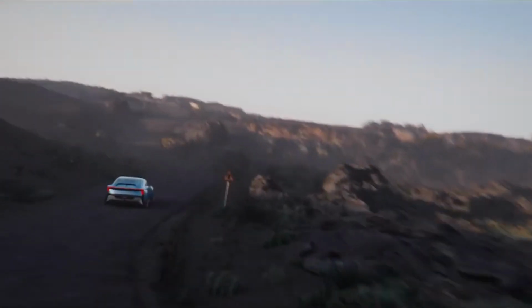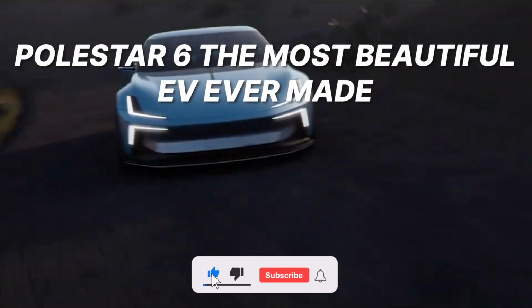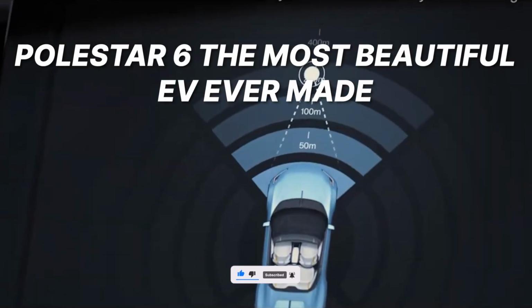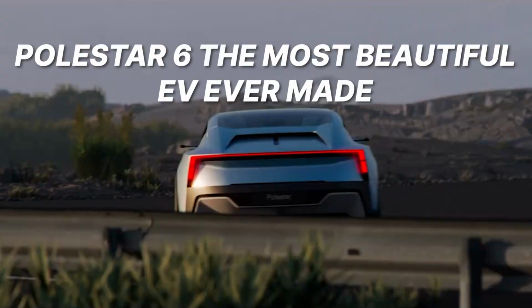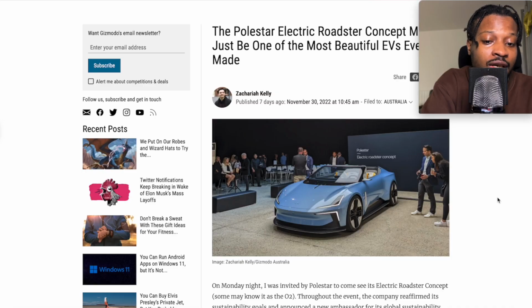That's the Polestar 6. I found this really amazing article and it's asking a really important question. The Polestar electric roadster concept might just be the most beautiful EV ever made. And you know what? I might have to agree. The only thing that comes close to this is the Porsche Taycan and the Tesla Roadster.